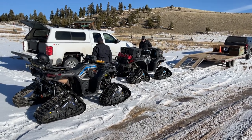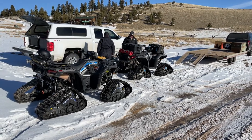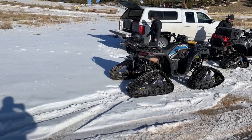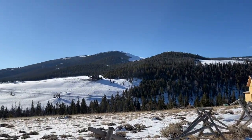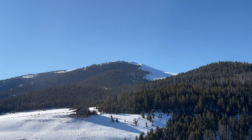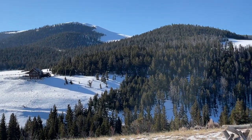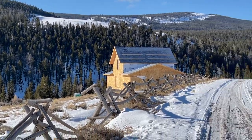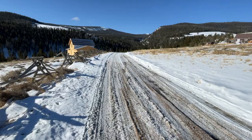We are in Dubois, or Dubois as they call it around here. We are loaded, everything is ready to go, and today we are going up to this mountain here. And it's a four-wheeler all the way. So it should be a good adventure today.